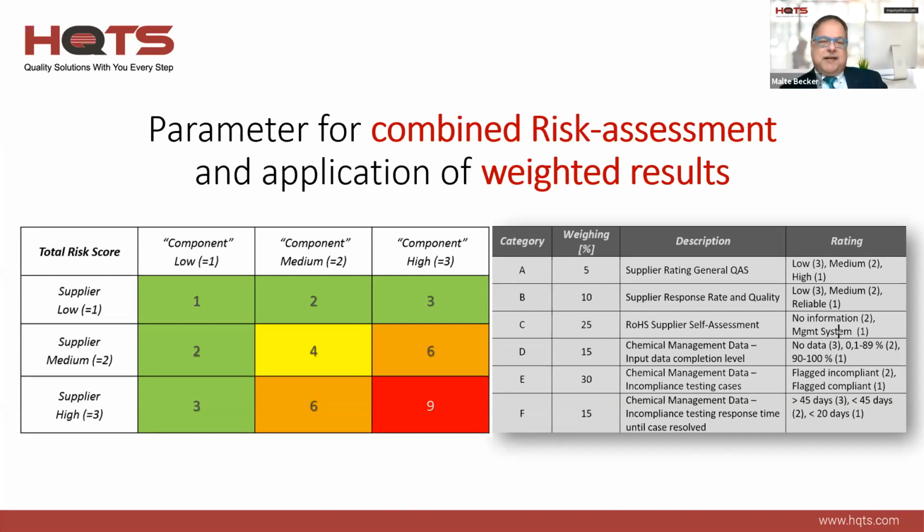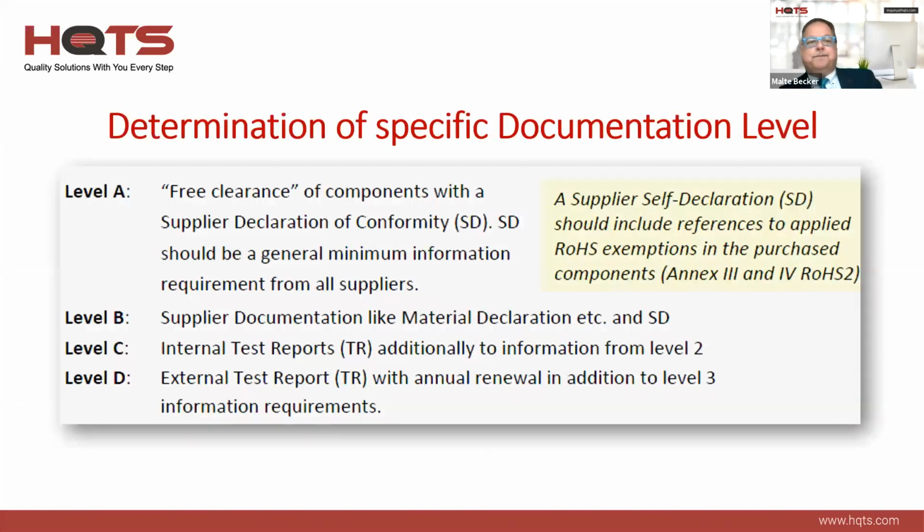There appear four distinct, let's say, areas. And these areas would mean you will have to make your assessment, what kind of information you ask from your suppliers in order to accommodate the risk and to be sure that you did your utmost to achieve and to get supplied compliant components and products.